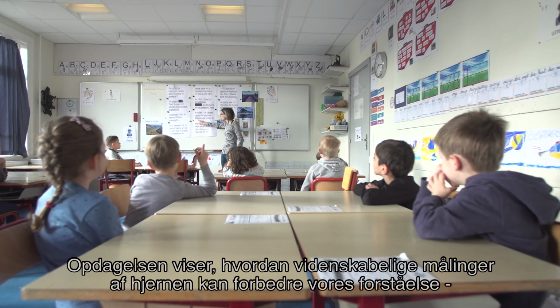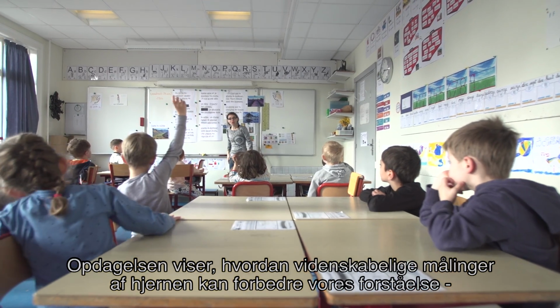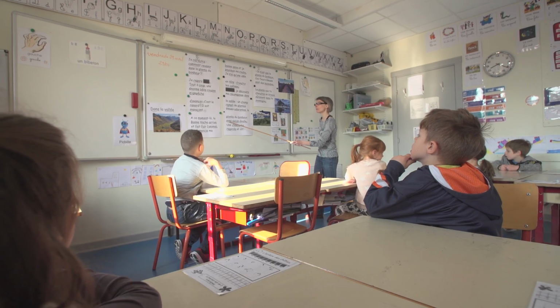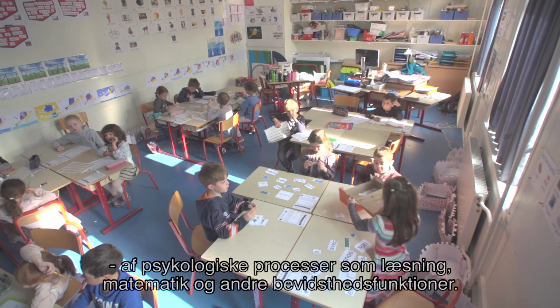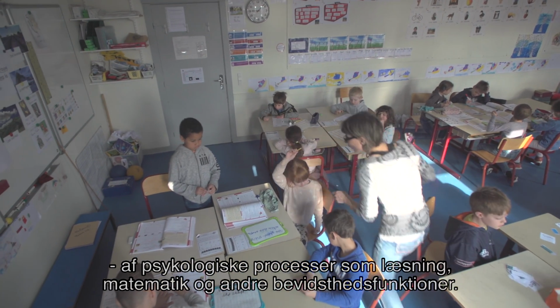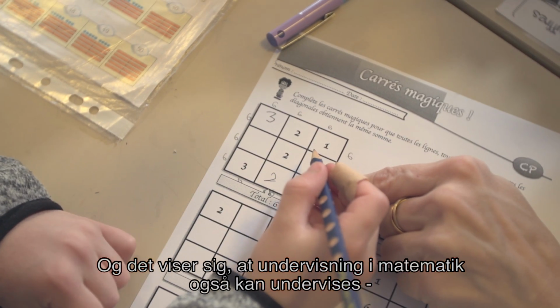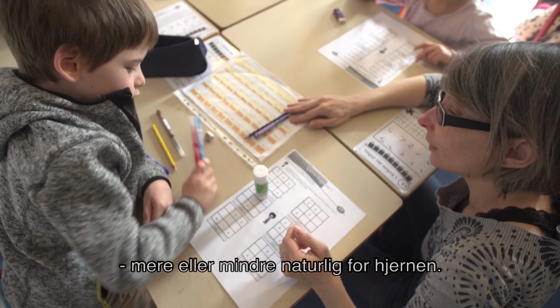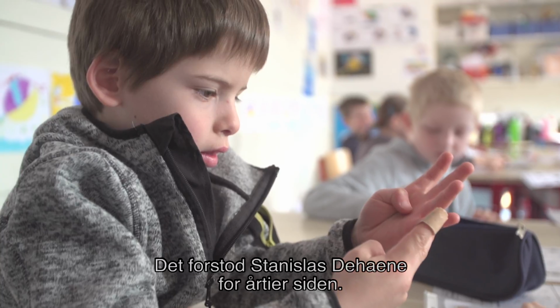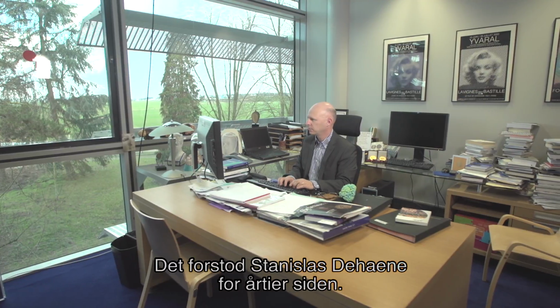The discovery of how the brain learns to read is an example of how scientific measurements of the brain can lead to better understanding of psychological processes like reading, mathematics, and other functions of consciousness. And it turns out, even mathematics can be taught in ways the brain finds more or less natural. This was clear to Stanislas Dehaene decades ago.